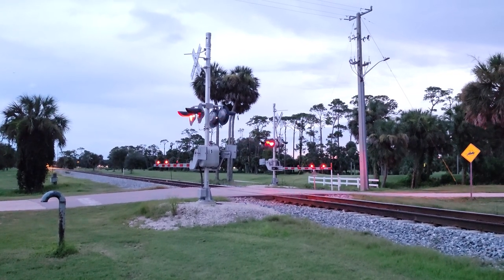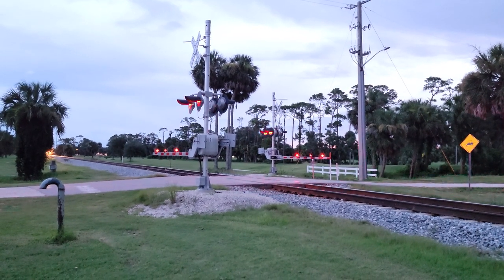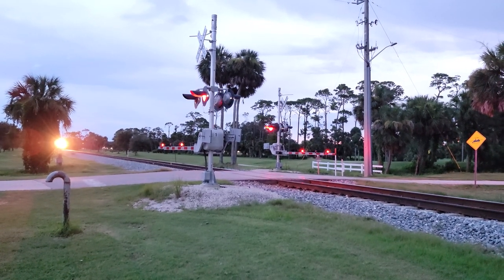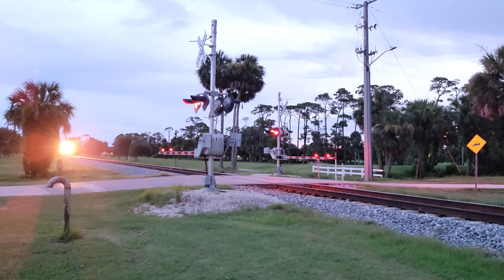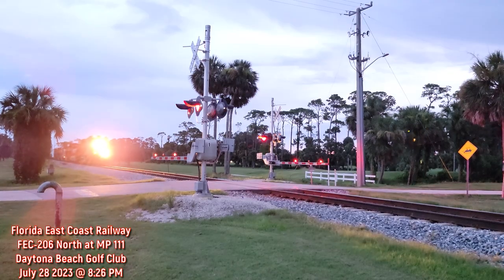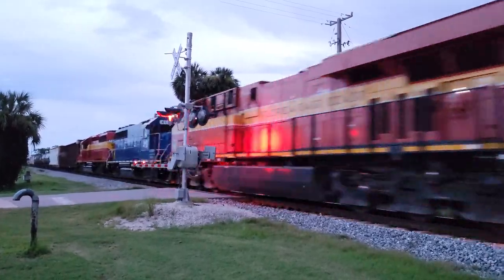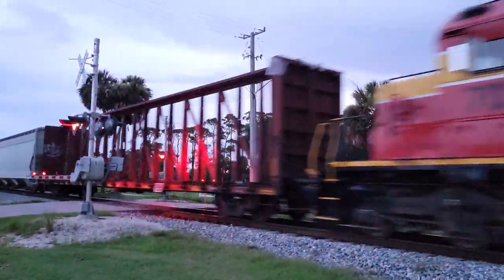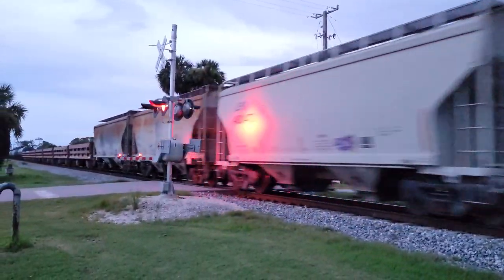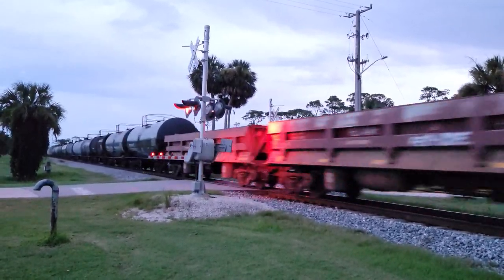All right, it's about 8:26. We got FEC 206 coming here at Wilder Boulevard, Daytona Beach Golf Club. Milepost 111. Close up. Yeah, check it out, some old power on there. Those air-powered rock cars.